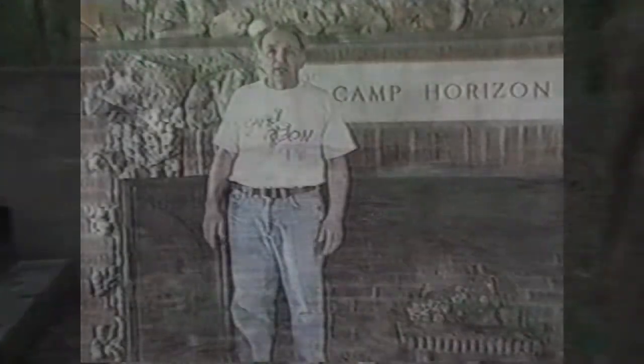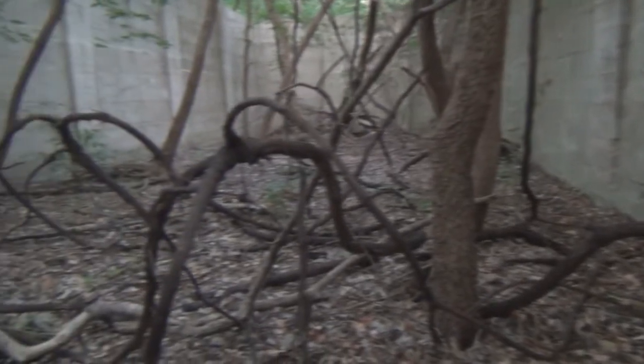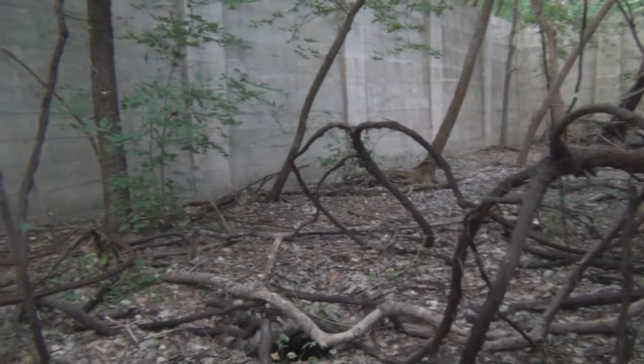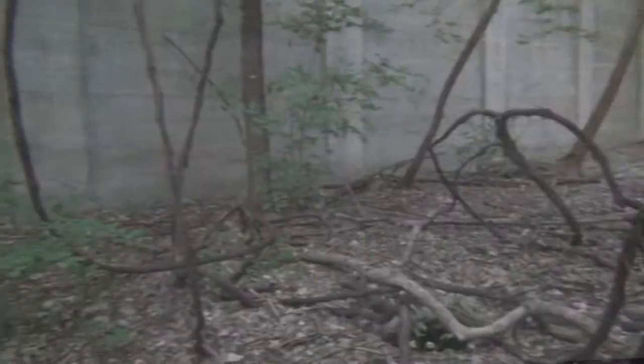Then there's a building down there that's almost 20 feet high. It's about 60 feet square, and there are no doors or windows in it, and the roof's not on it. The only way you get into it is through a kind of tunnel that goes underground, and you have to jump down into that. It's about 8 feet down.